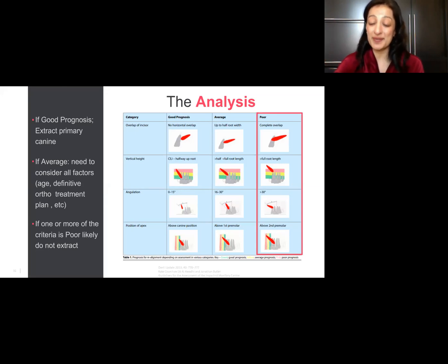If we think we're going to be able to bring it in, we go ahead and extract the primary tooth. If we're not sure, then we want to determine if it might be wiser for the patient to move forward with extraction of the canine and maintaining that space for a future implant.